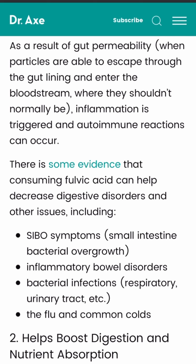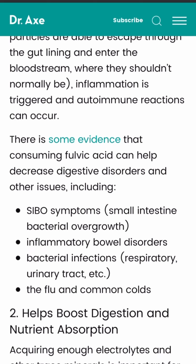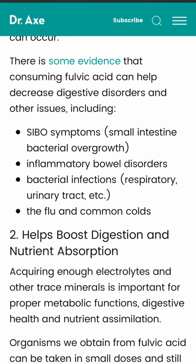There is some evidence that consuming fulvic acid can help decrease digestive disorders and other issues, including SIBO symptoms (small intestine bacterial overgrowth), inflammatory bowel disorders, bacterial infections, respiratory and urinary tract infections, the flu and common colds.